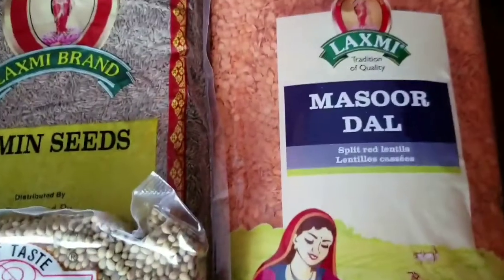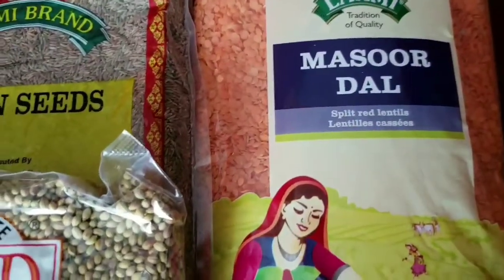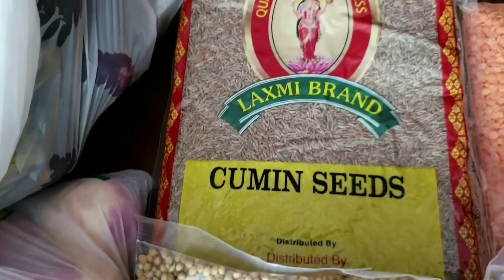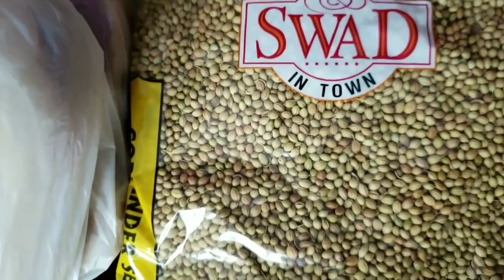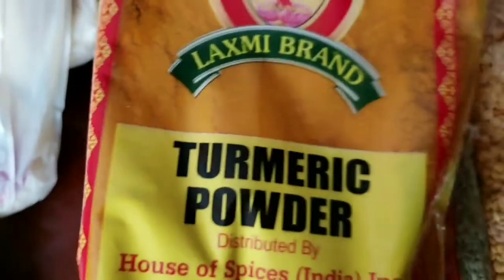I got split chickpeas and red lentil dal from the Indian International Market, and also a few of the spices over there like cumin seeds, a large amount of it, and coriander seed, which is cilantro seeds. And usually I will use 1 cup of them, and I will freeze the rest.